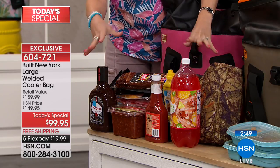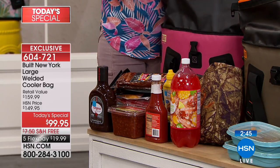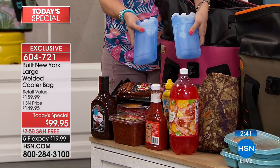All of this came out of a single cooler. Wow. You can see everything. And then look at this, all of our ice packs. So you don't even have to use bagged ice. This is enough to keep it and drop the temperature.